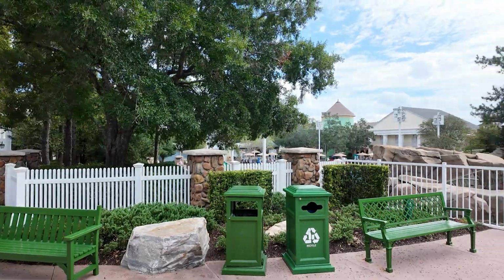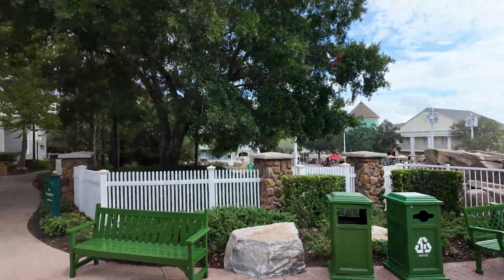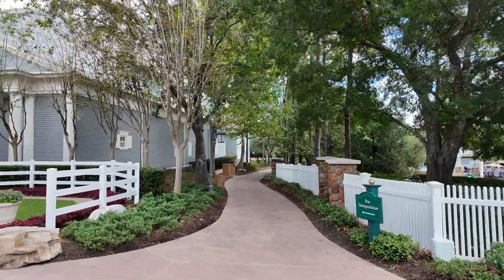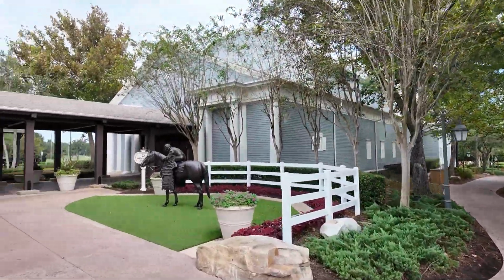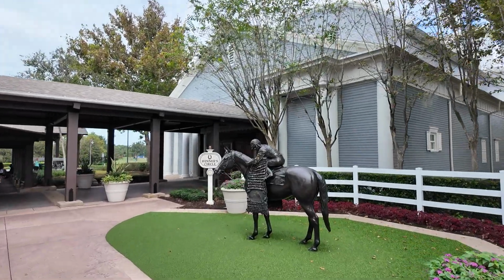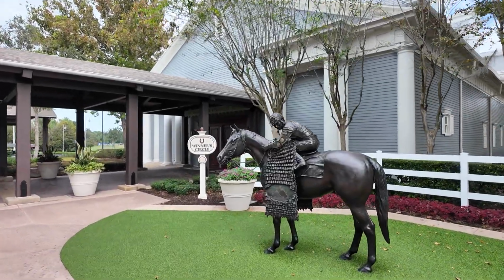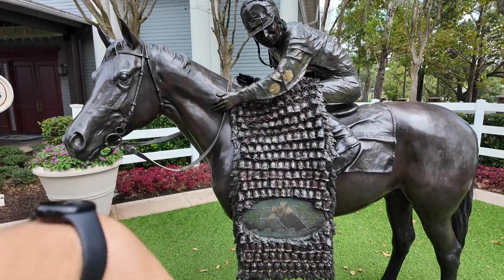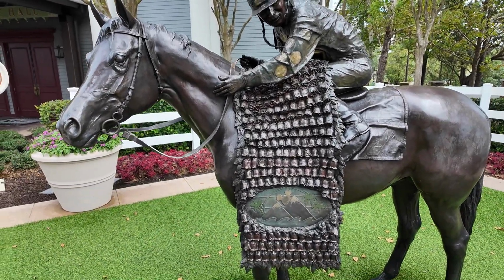Maybe someday. There is an entrance to the pool up here, but also if you head down this pathway, there's another entrance down there. But before we keep heading on, we did want to show this while we're still up here. Over here is the winner's circle. Look, it's like a jockey on a horse with like the rose thing that they give the winner. I think they give that like rose blanket thing to the winner.